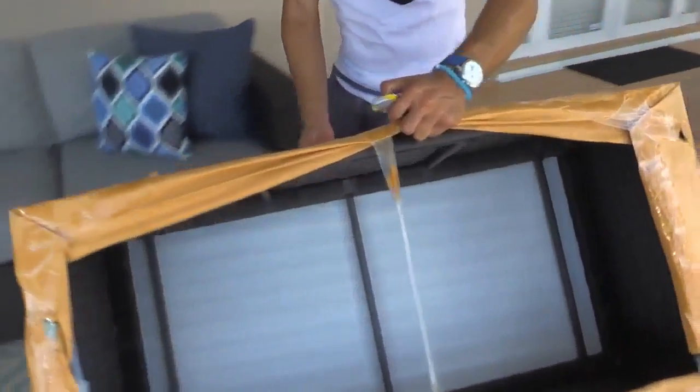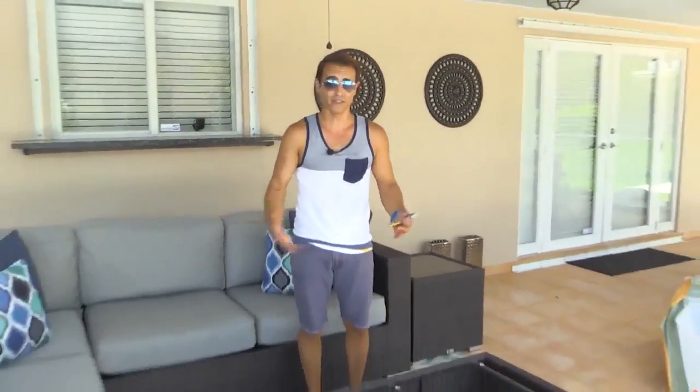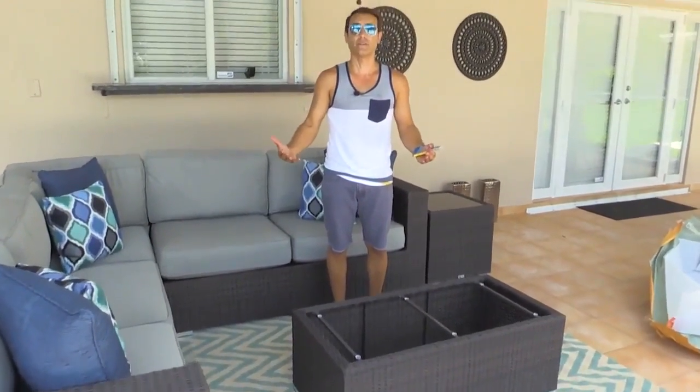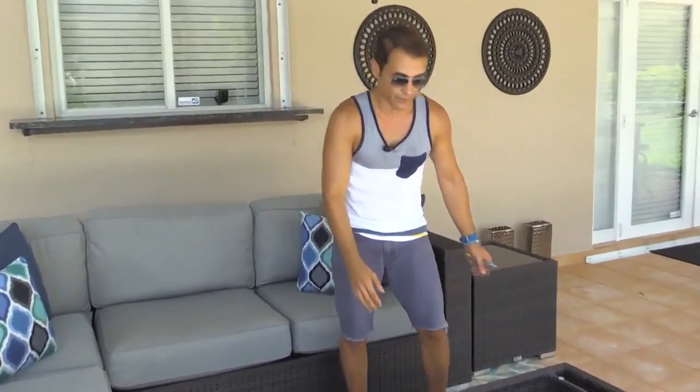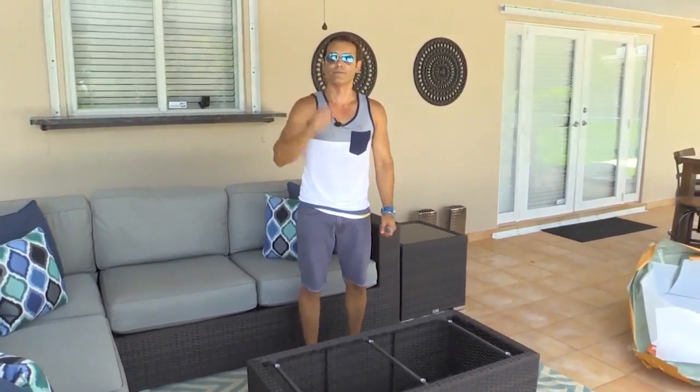All right, so remember before, Jasenia had the fire pit table here as her coffee table, but it was way too big, too bulky. It made no sense lighting a fire underneath the covered terrace. So now this one is an actual coffee table and it matches the set. Perfect scale.